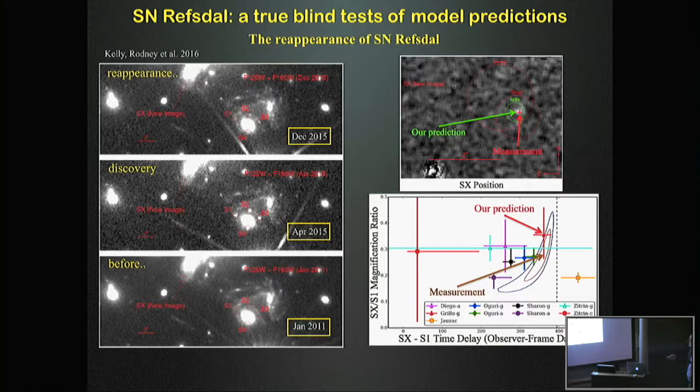And so this is just to show you, these contours here are basically the observation of the reappearance, meaning that at the point where it reappeared, we know the time delay, we know also the magnification, because in order to reappear, of course, you have to get to a given brightness, so it was detected with Hubble, and this is what was found, right? So our prediction was here. There was another model by Oguri that did pretty good, okay?